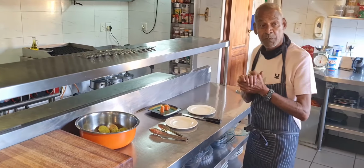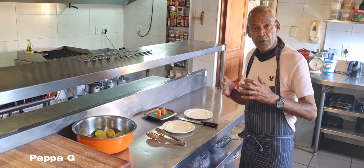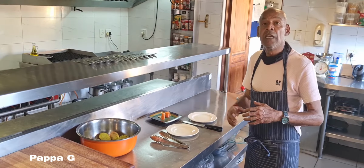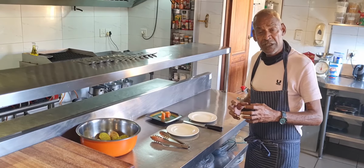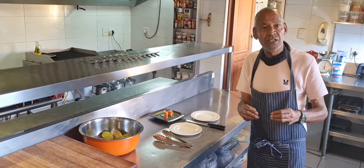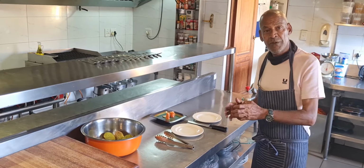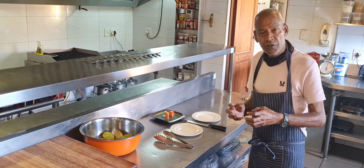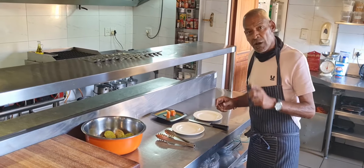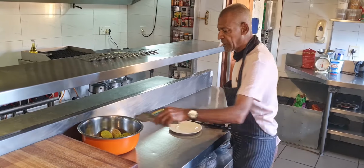Grant, I have something special that we are preparing today. We're doing a starter for a group of people, and the starter is a salmon roll with cream cheese served with a freshly picked prickly pear of our garden that will eventually be garnished with a turmeric and cream sweetened sauce. So what I want to do firstly is show you exactly how we prepare the prickly pear.